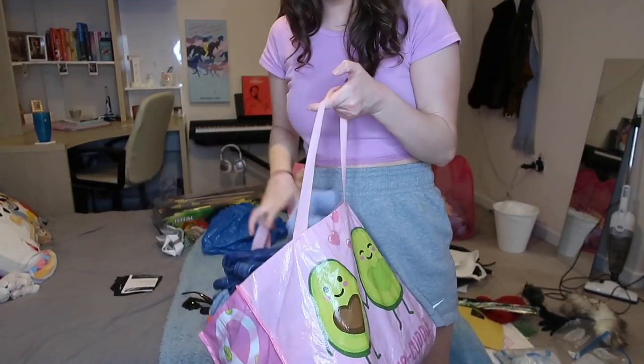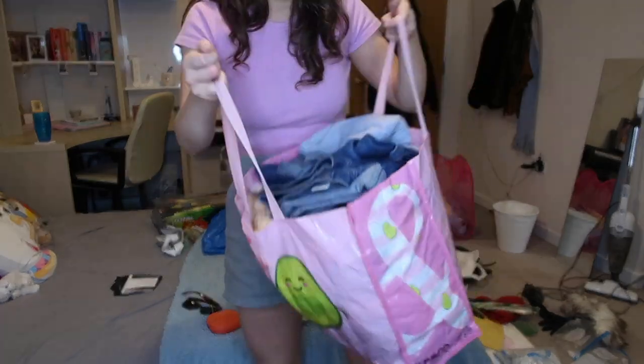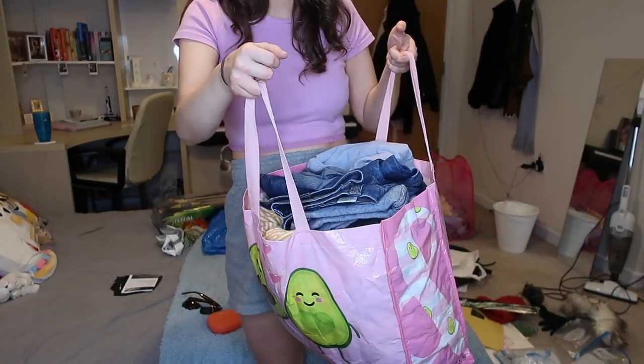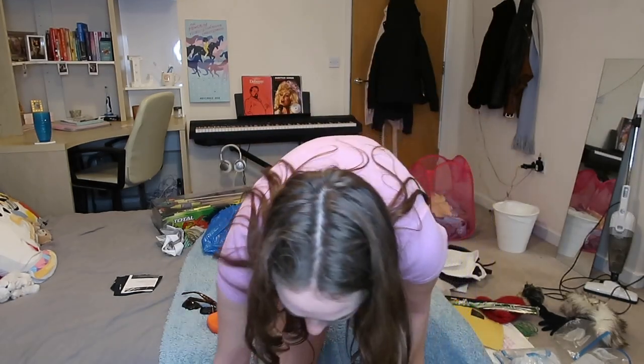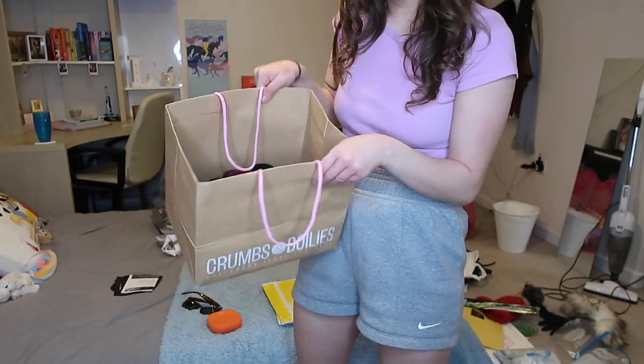This whole bag is full of clothes that I want to get rid of or sell. That's really impressive for me. I'm very precious with my things and I'm not very good at throwing things away. I also have all these socks that need to go, but yeah, I've thrown out a lot.